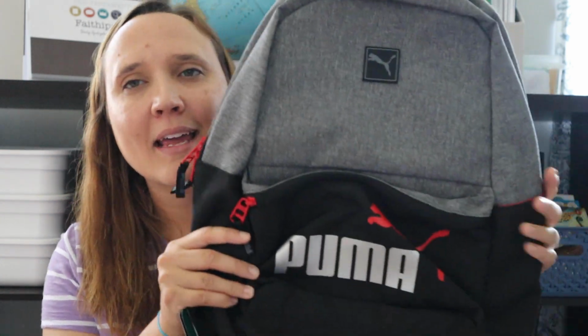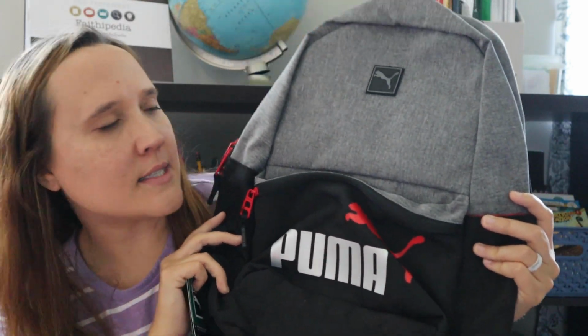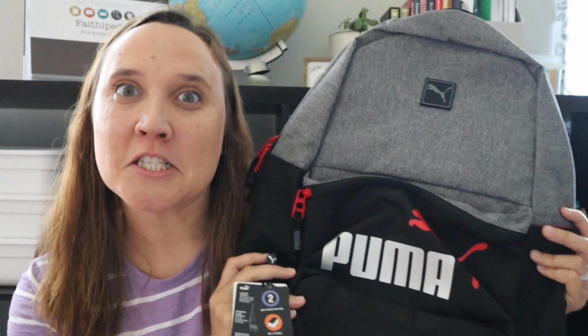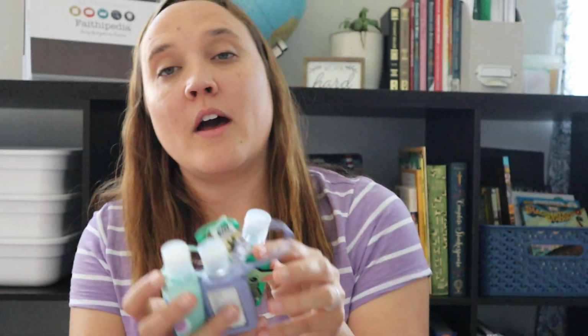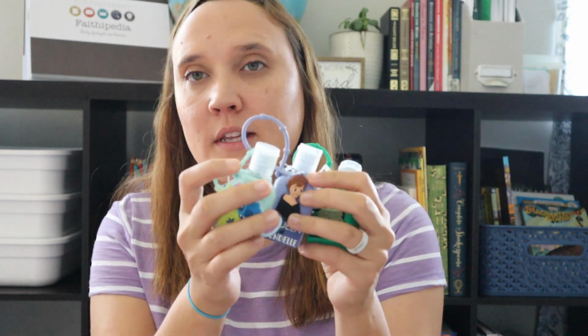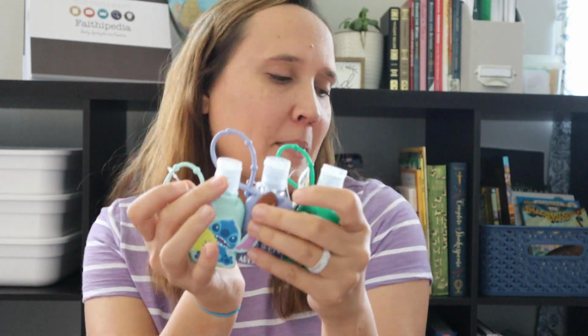The next thing was Marcus actually needed a new backpack. He picked up this one. He says he wants to find clothes that match. I said, well, good thing that Costco sells Puma. You can pick out an outfit there, I'm sure. A couple of kids like to keep pencil sharpeners in their pencil boxes, and a few of my kids wanted to pick up their own little hand sanitizers to put on their backpacks for co-op as well.